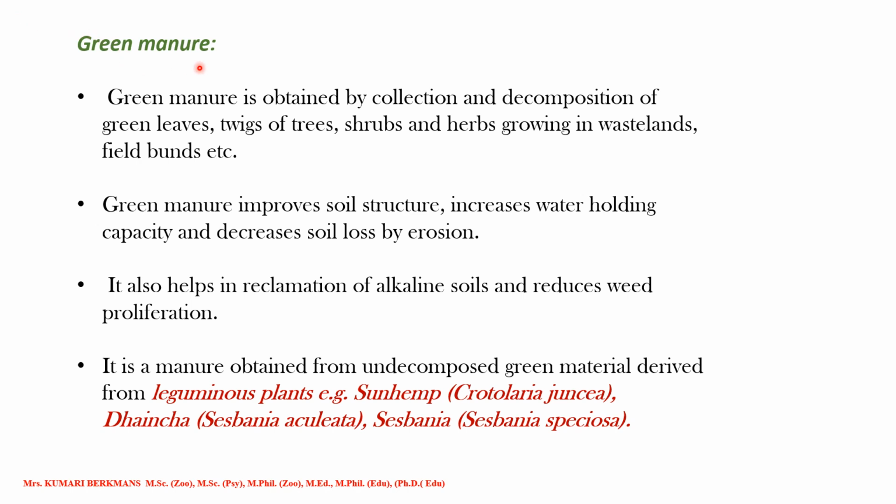Green manure. This topic is green manure. Green manure is obtained by the collection and decomposition of green leaves, twigs of trees, shrubs and herbs growing in wastelands, field bunds, etc. Green manure improves the soil structure, increases water holding capacity and decreases soil loss by erosion. It also helps in reclamation of alkaline soils and reduces weed proliferation. It is a manure obtained from uncomposed and decomposed green material derived from leguminous plants.